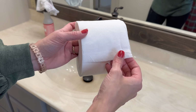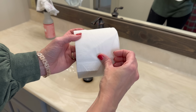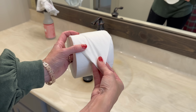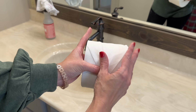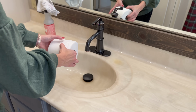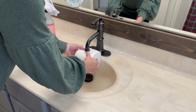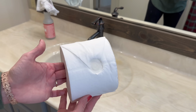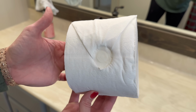Now on to the functional part, I'll be adding in extra toilet tissue rolls. But to dress them up and make them just a little extra special, I'm folding the edge to make a point, and then I'm stamping it under the faucet to create a unique imprint. It is super easy. First, let the water run for a few seconds, turn it off, and then stamp the toilet paper to the faucet, holding it there for just a few seconds, and then voila!